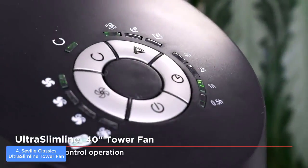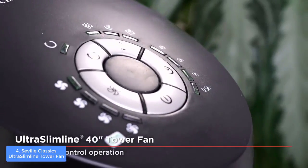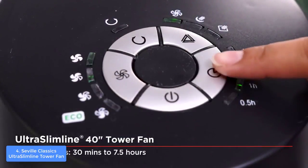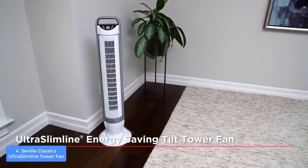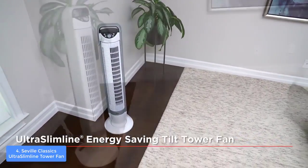The design of the smaller tower fan is similar to the 40-inch one, since the only place where it differs is that the grills are black, while on the 40-inch, they are light gray. Now, let's talk about the features.